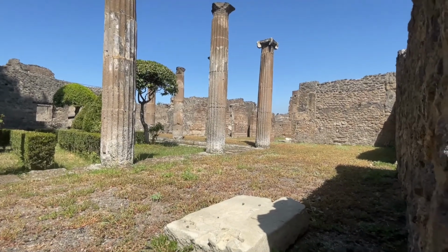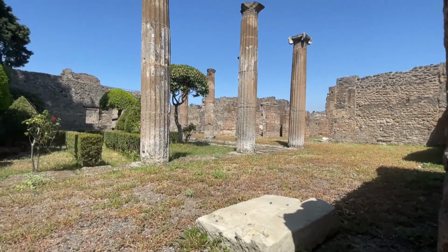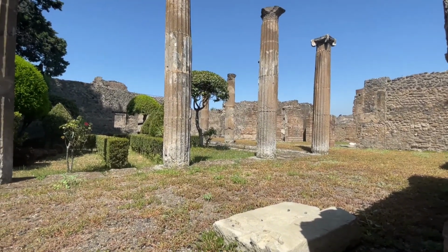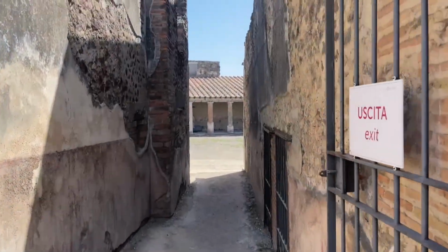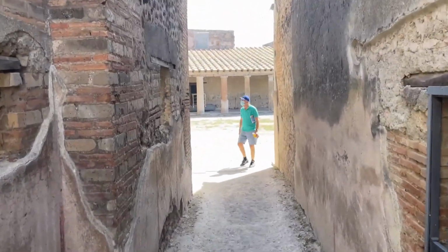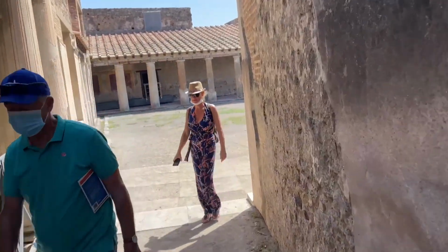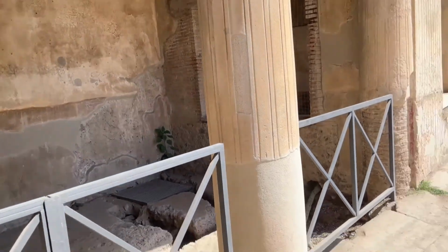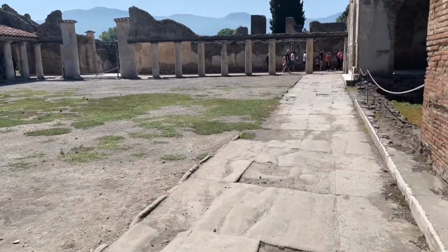So that wall over there, we saw that wall in the other video. So they must have multiple exits on multiple streets, you know what I mean? Cool. All right, I'll be back. Okay, so this, it looks like the entrance to somebody's house or courtyard. Good morning. Hello. Wow. Oh my gosh, okay.